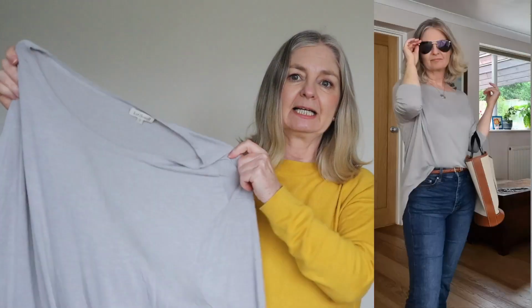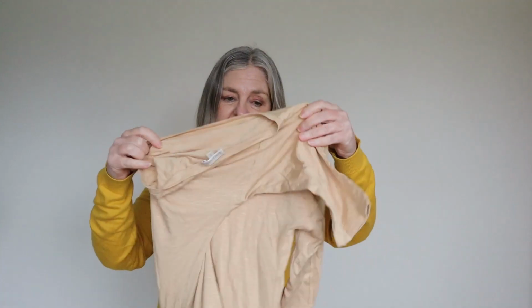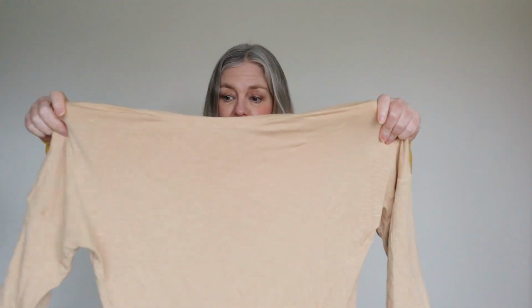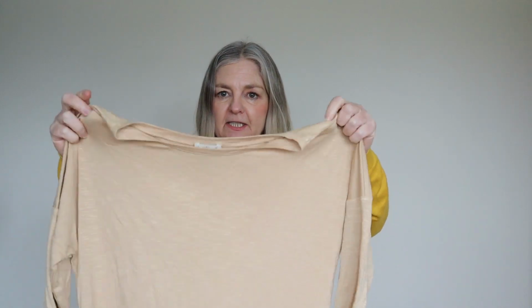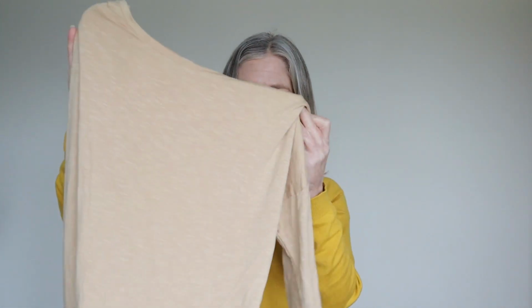So I have picked two long sleeved tops from Kettle World colours that I don't wear very much, and that's why I picked them, because I want to force myself to wear them in the month. This is a dove grey top with long sleeves, it's bat wing, so that is going to be in the capsule. And I've got a very similar shaped top from them as well in a sand colour. Again, it's not quite bat wing, but it's a long sleeved, slightly scoop neck top in sand.